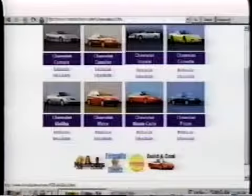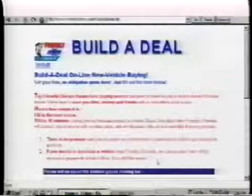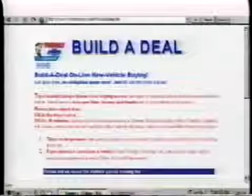The other nice thing is throughout the site here, every page you go to has Build a Deal. I like that because no matter where you are in this site, you can click on one button, and it's going to take you to a screen that looks like this, and it's very simple. It gives you a little explanation of how to use their service, the information that they're asking for so they can communicate with you, and you simply hit Submit a Request, and boom, you're communicating with someone from the dealership.